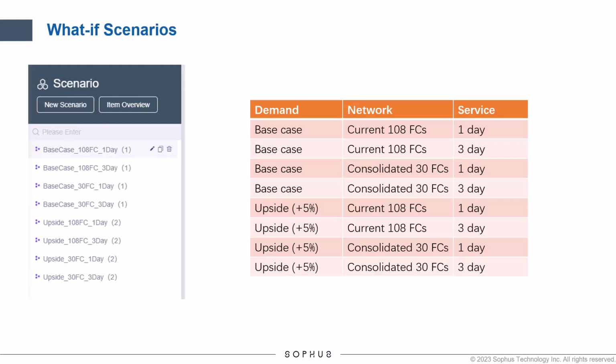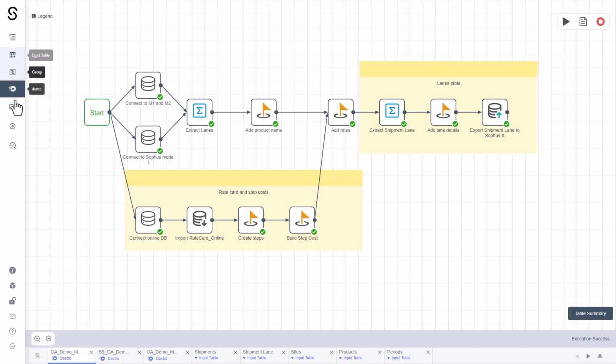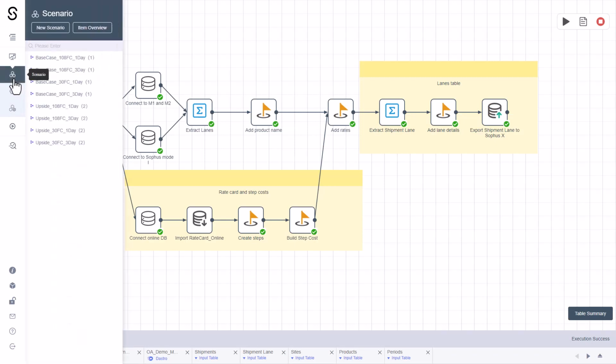Next, let's have a look at the scenarios. As we said earlier, we want to set up scenarios on 3 different business levers: different demand profiles, different network setup, and different service levels. So altogether, that gives us 8 different combinations of scenario levers. So we need to set up 8 different scenarios. And setting up scenarios is very easy on Sophus. Let's have a look at this scenario tab. So I've got 8 scenarios set up here, but I could set up new ones easily by duplicating existing ones.